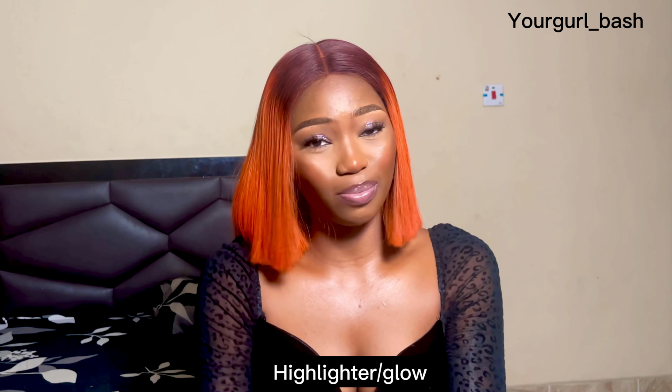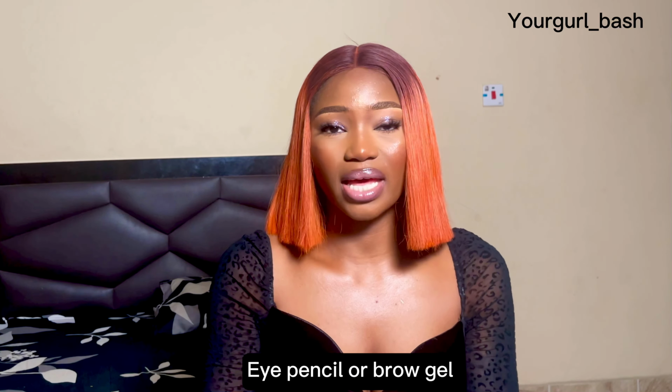Then after your powder, you need a highlighter, you know, to blind your enemies. So this is the Nuban Beauty The Glow highlighter. After highlights, you need something to do your brows. You either get a pencil or you get a gel liner. This is the black and this is the brown, whichever one works for you.